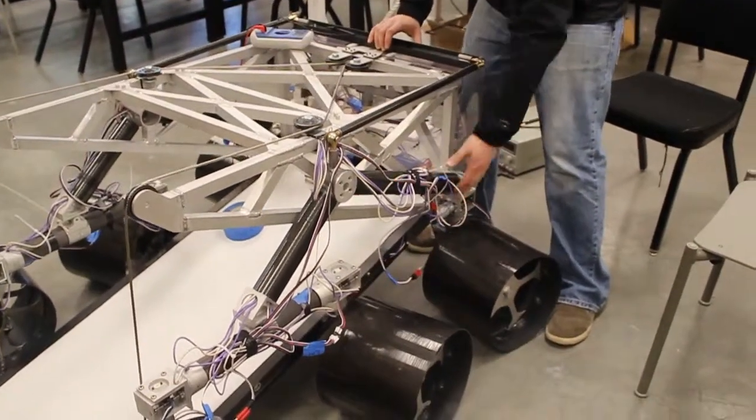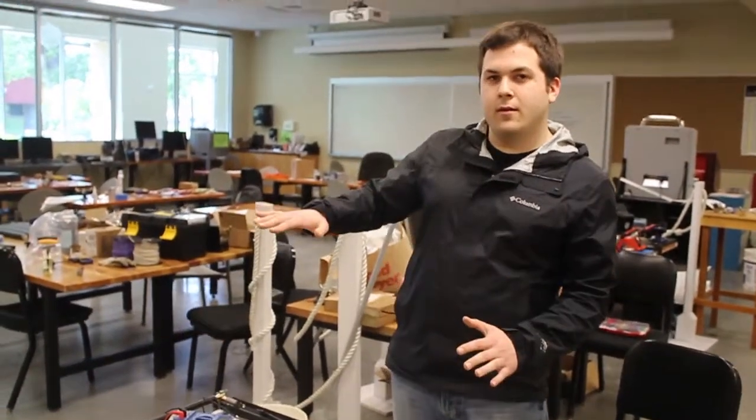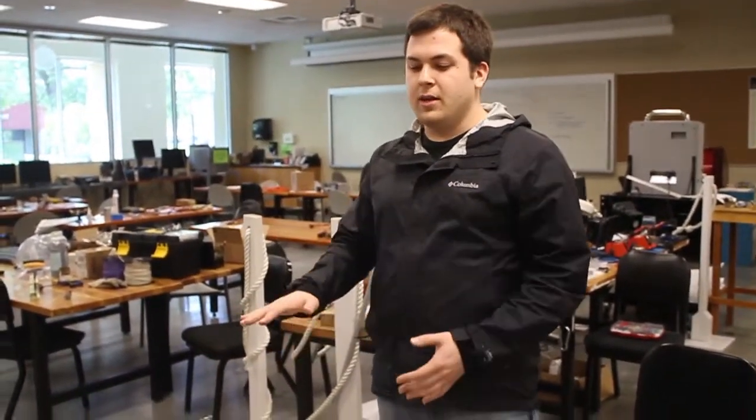And what that does mechanically is exert more force on the right side of the robot and try and right it. As if I'm going over the rock, it's going to want to tip to the right, but if I apply more force over here, it exerts a moment reversing that, and ultimately keeps the frame level.